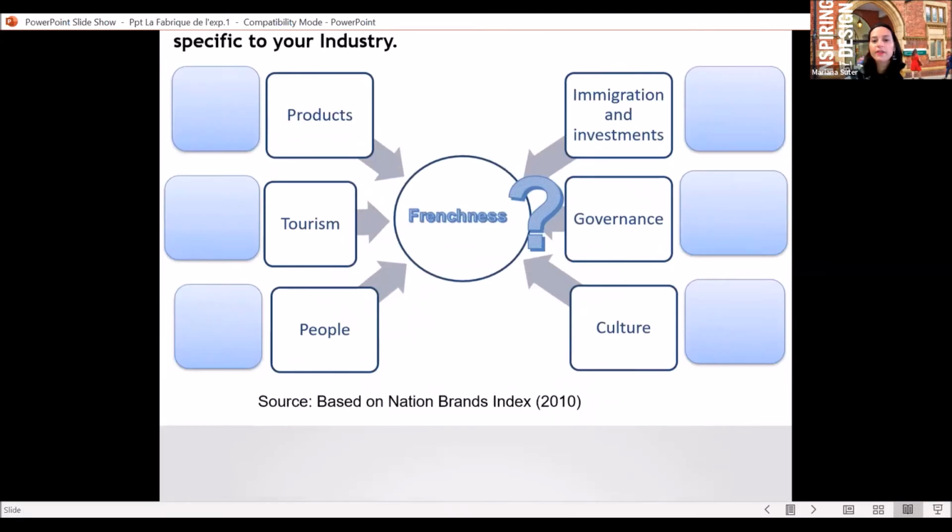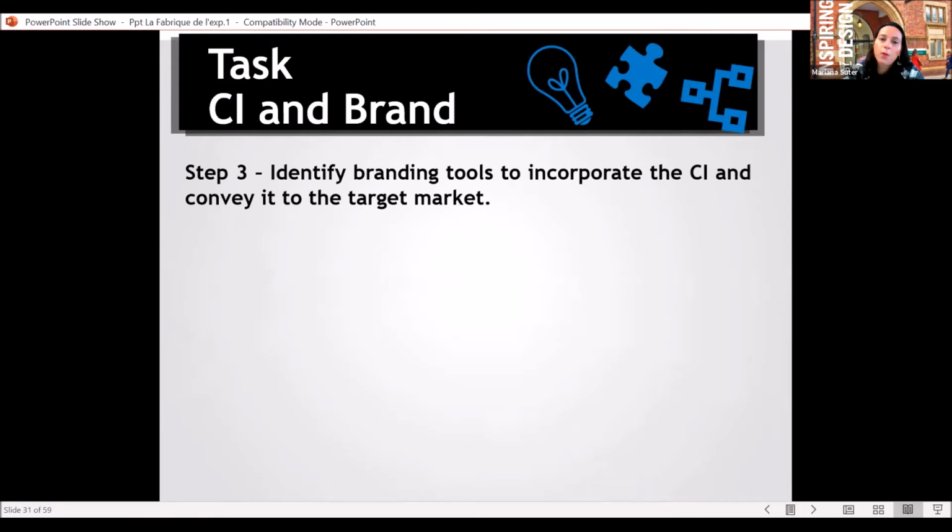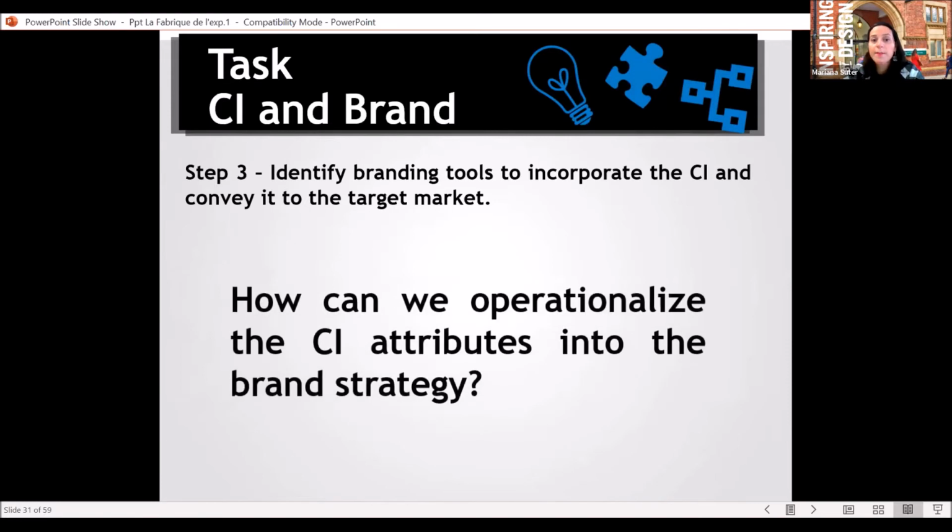And then we have the third and final step, which is the one that is really related to a marketing capability of the company. We need to think about how we can operationalize. Okay, now we know what the French image is.